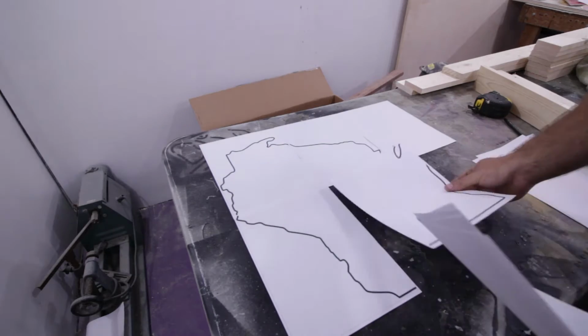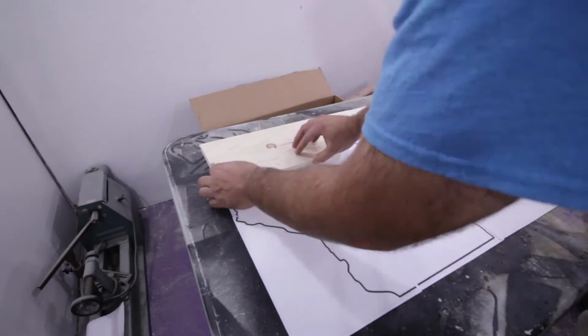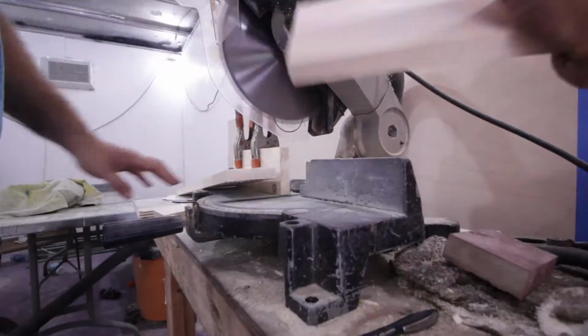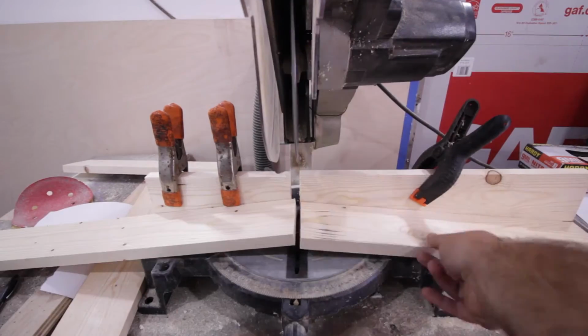Nothing too crazy. I do have an order for a Wisconsin and a Florida silhouette. I haven't really begun working on them too much because we're still working out a little bit of the details, but those will be upcoming. You'll probably see those in next week's update.